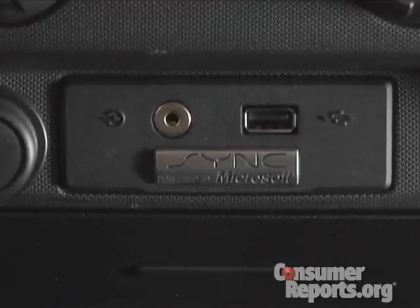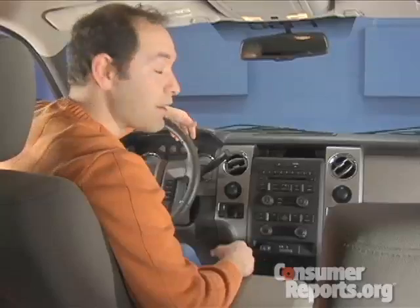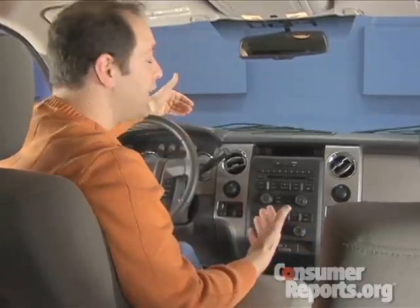One really nice feature is the Microsoft Sync system. It's finding its way in most Ford products now. The voice commands, they work really well. And you can control your iPod, your phone. It can even read text messages for you.